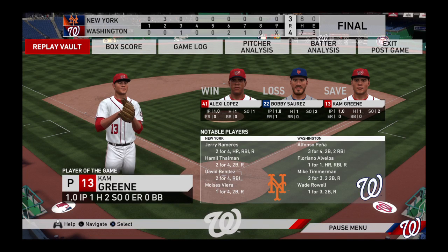The final score for our ball game this afternoon. For the victorious Washington Nationals, 4-1, 7 innings, 3 hits. They left 6 runners on base. Time of game, 3 hours exactly.